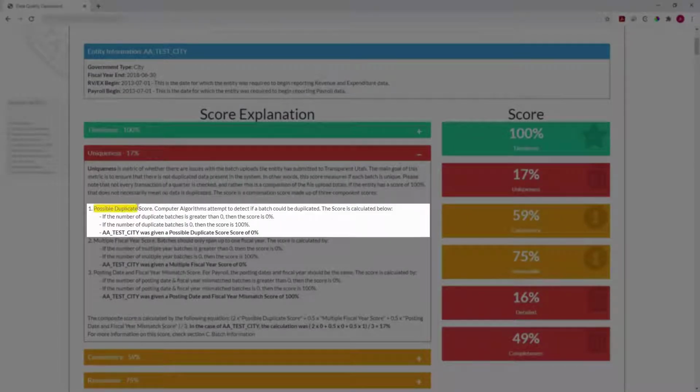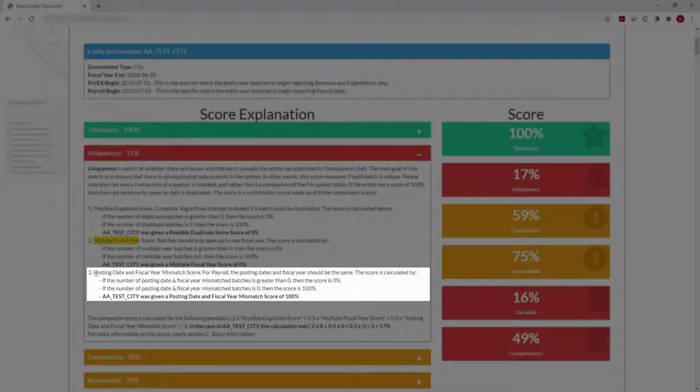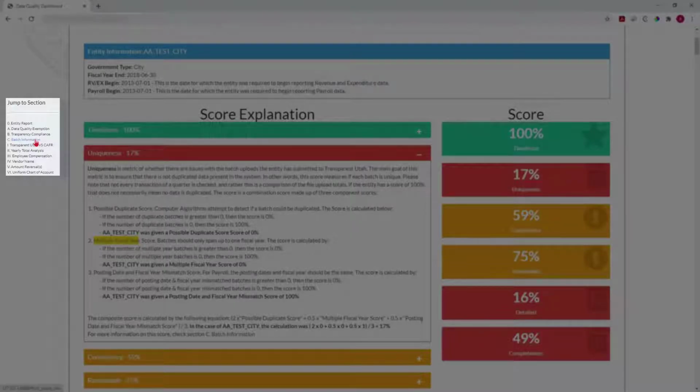First, we use an algorithm to try to detect possible duplicates. Second, we flag any batches that contain multiple fiscal years. Third, we check for payroll batches that have a posting date that doesn't match the fiscal year date. The idea is that if any of these 3 issues are occurring, there's a high likelihood that data is being duplicated. To examine how this score is calculated, we can look at the Batch Information report by clicking this link here, or by selecting it in the Jump To section.